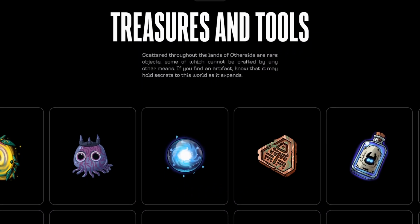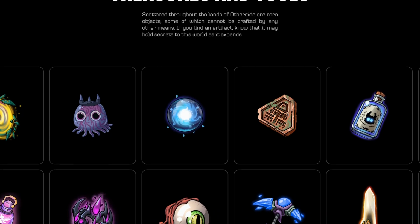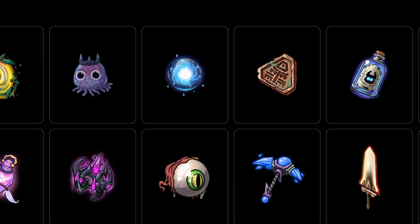So there are treasures and tools. These are artifacts on your NFT. You will see them listed as artifacts. Some of them are super rare and they will never be able to be created or minted in the game ever again.